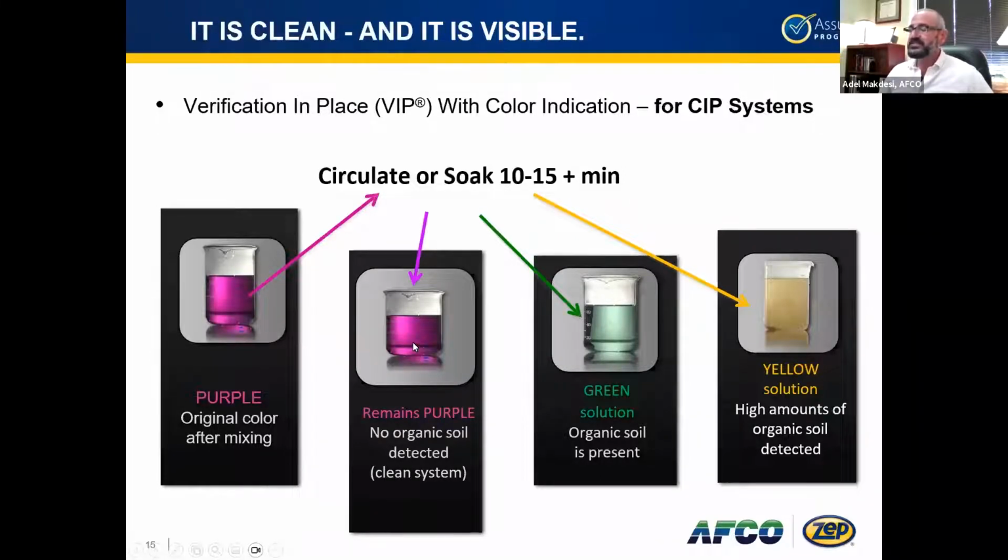Okay. After 10 to 15 minutes of circulating that solution inside the CIP system, if the solution stays purple, that means the system is clean and you don't have any organic matters or any biofilm in there. If the color of the solution changed from purple to green, that means there is some organic matter in that CIP system and it needs to be cleaned again. If the color of the solution changed to yellow, that means there is a lot of organic matter being detected, including biofilm in that CIP system, and that calls for an additional cleaning step to remove all this biofilm. And we're going to talk about the cleaning. So this is for the liquid and the powder products for CIP systems.